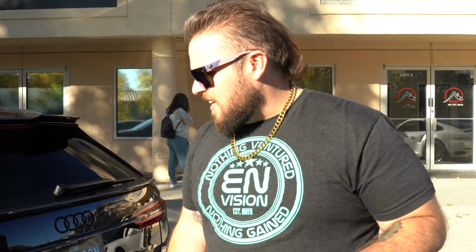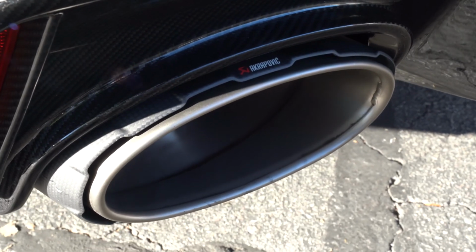Here with our RS6, we've done quite a few things on this thing. Again, we had the Akrapovic exhaust on it, link pipe set. We did an APR Stage 1 Plus tune on this thing, added about 112 horsepower and 145 pound-feet of torque.